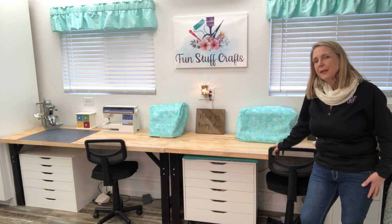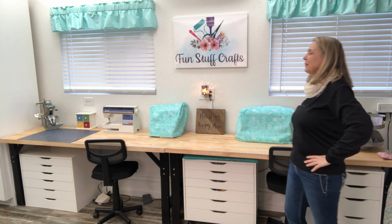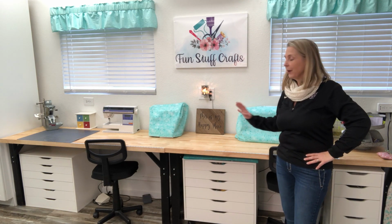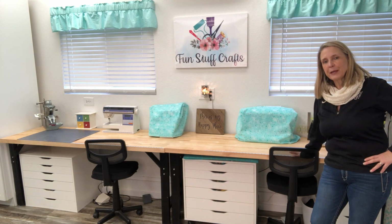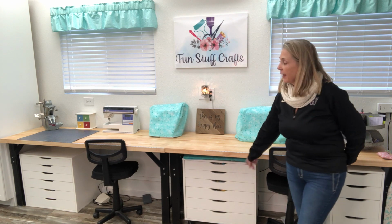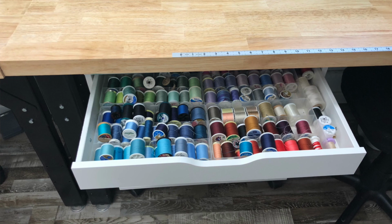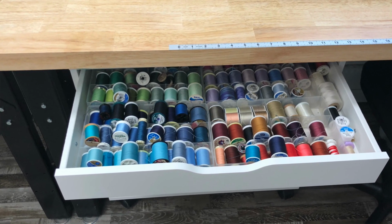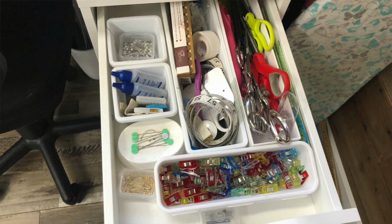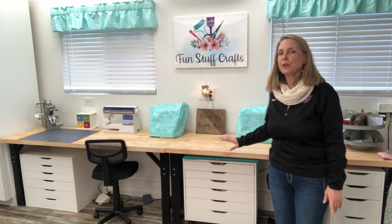Okay, so the next area coming right out of my closet is my sewing area. You can see we did the same tabletops that we did on our other areas, and these are the butcher blocks that we picked up from Home Depot. I've also got my Alex units, and I actually picked up a second one. This one has a lot of my sewing. I've got my thread real handy. And then I've got another one right over here that's got my scissors, and everything's sewing just right at my fingertips, which I just absolutely love.